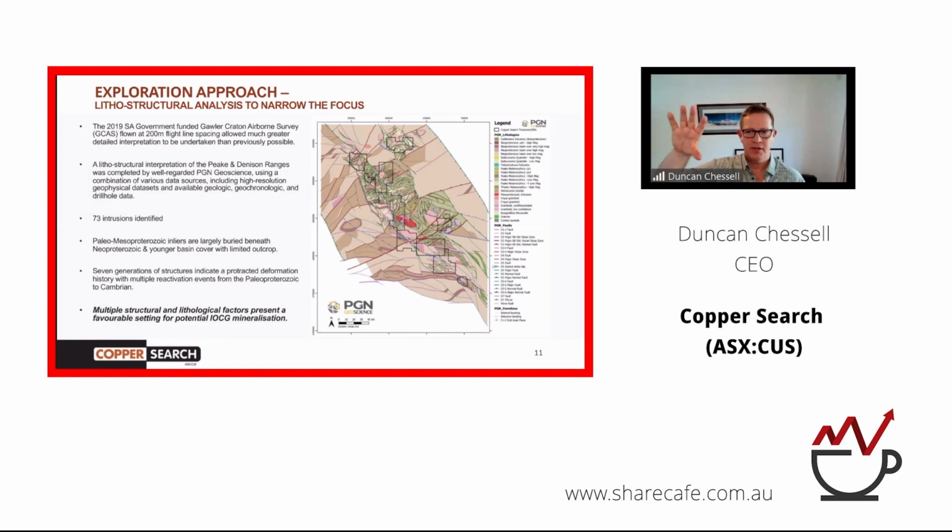in the Cloncurry district and throughout South Australia for IOCGs. And we did a lithostructural analysis using a recently flown government-funded airborne survey, which allowed us to do this for the first time at this level of detail, and it identified the main structures. So I'll just go to the next slide.